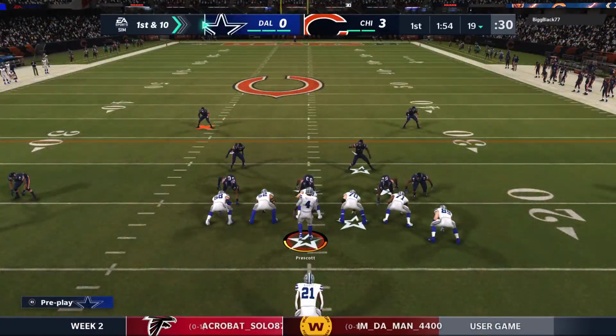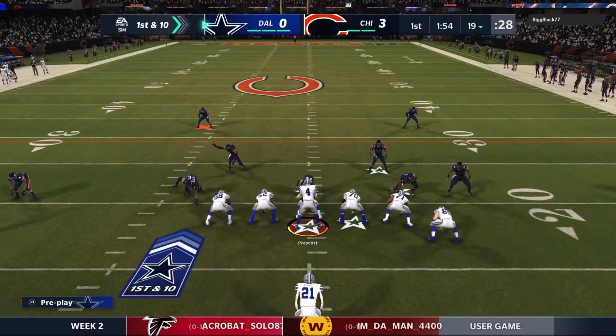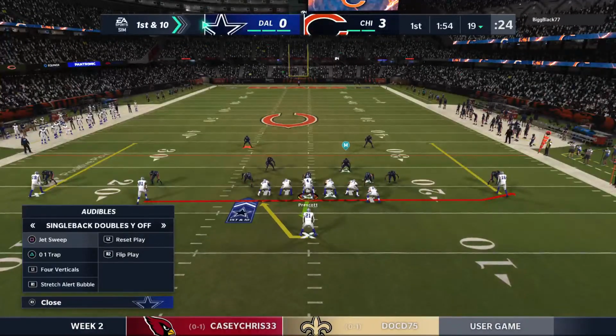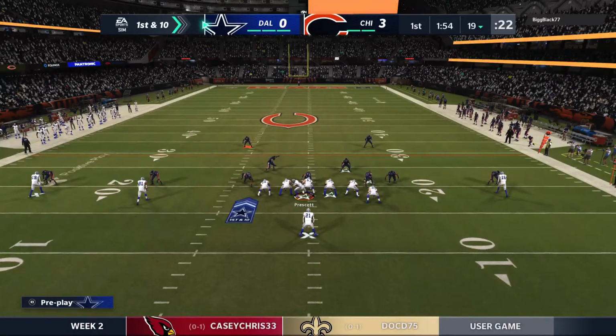About set for this next drive by the Cowboys offense. They trail 3-0 after the INT last time led to a field goal, but now another fresh start here, 1st and 10.